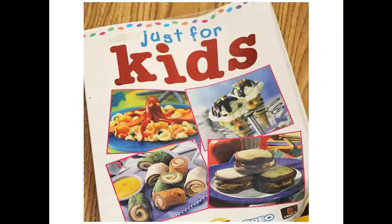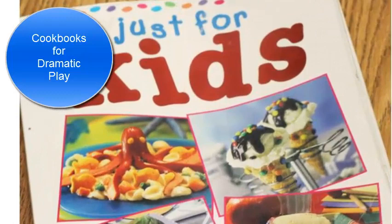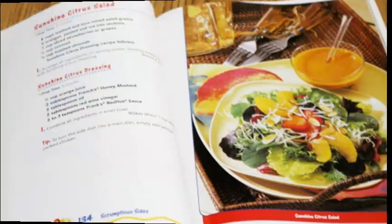Another great resource for the dramatic play center are cookbooks. I found this one at a garage sale for $1. It has absolutely gorgeous, full color, full page photos of food and recipes inside, as you can see here, and the kids absolutely love opening the cookbook to a page and pretending to make whatever they see. And when they're doing this, they're actually pretending to read the text on the page. They're developing all sorts of concepts of print, and it's just a wonderful thing. And instead of just dumping the food on the plate and pretending to eat it, now they're actually engaged in creating a culinary masterpiece. So I highly recommend cookbooks in your dramatic play center.